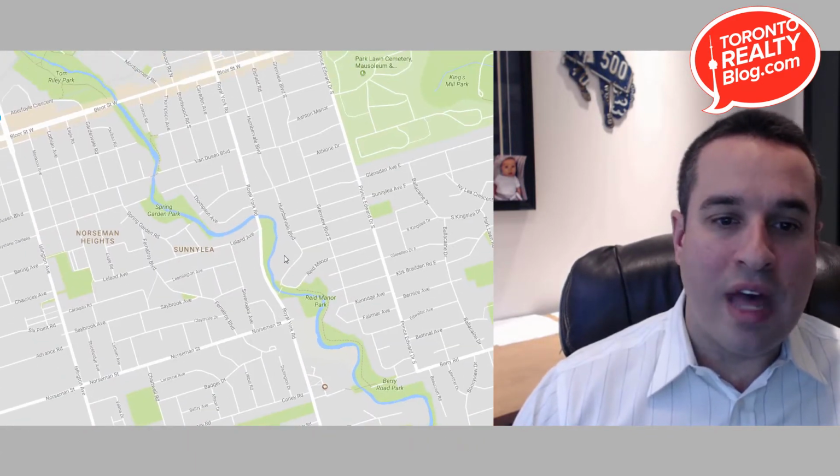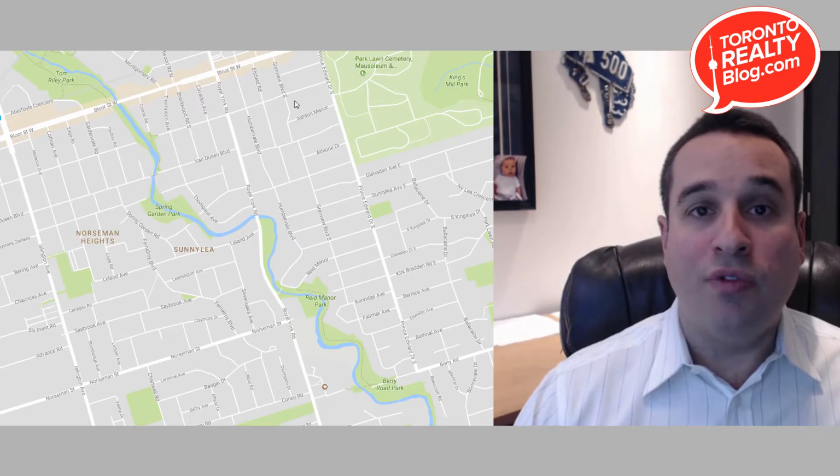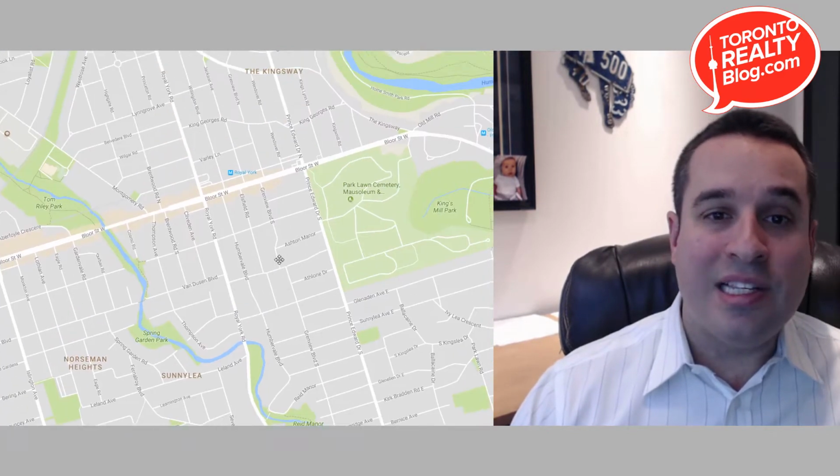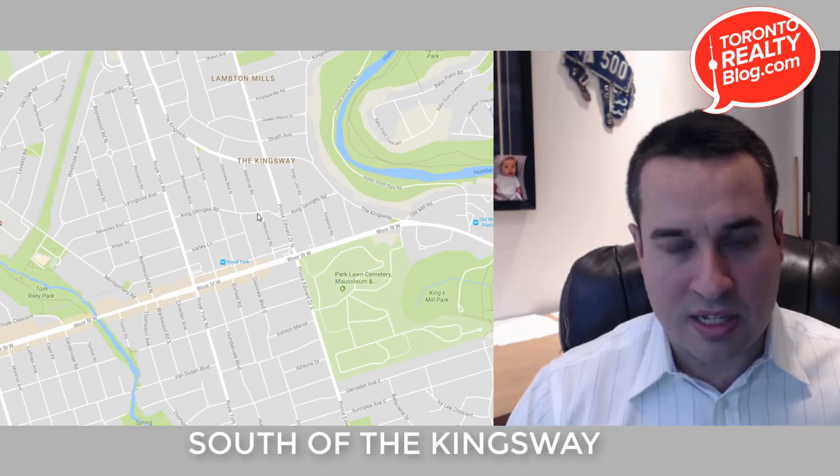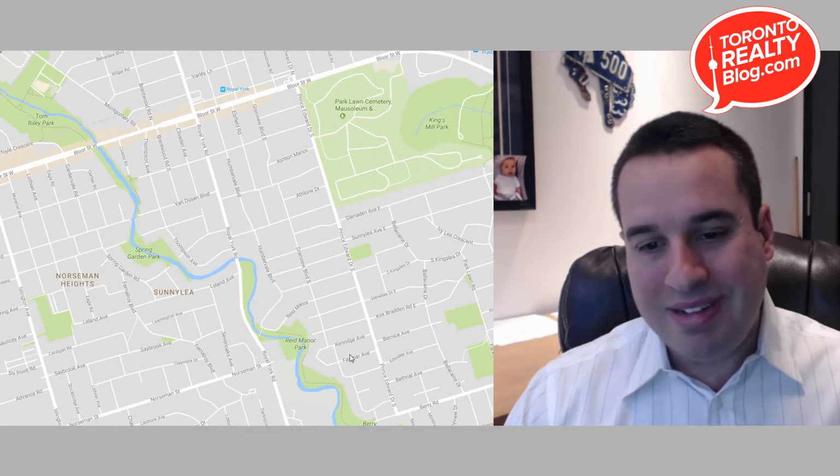So you guys know that in Sunnylea, there's beautiful homes. There's 50-foot lots. It's south of the Kingsway. It's basically the Kingsway's less attractive cousin. But down further, we're seeing some incredible value.